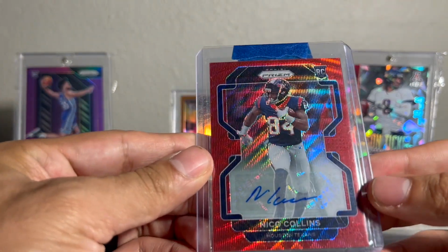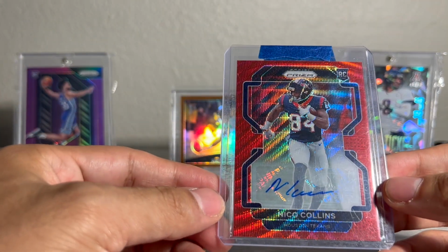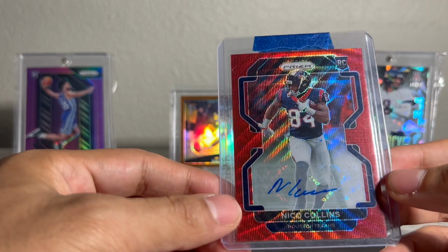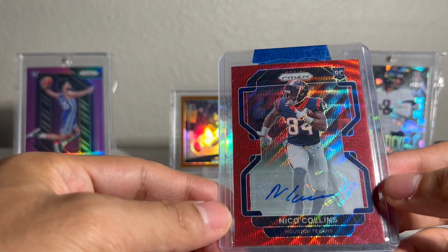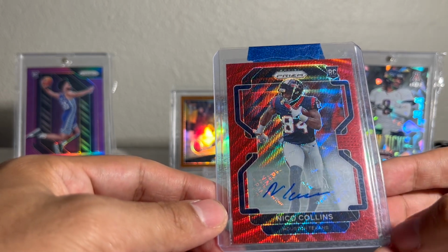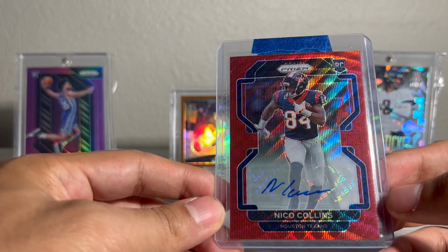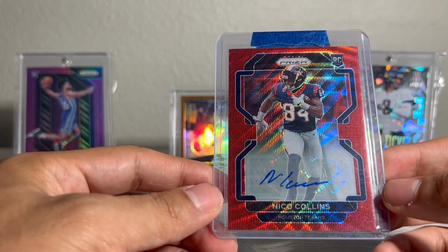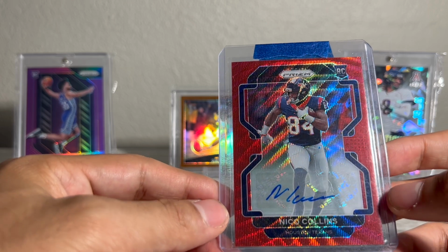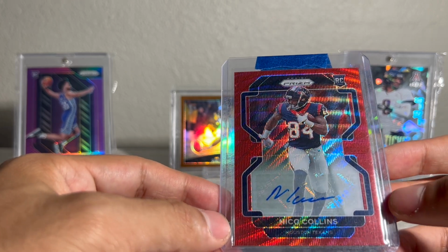Nico Collins, Red Wave Prism Auto. I bought this probably in February or March, kind of prospecting the Texans in their draft for a quarterback. Thought there would be some hype around there. They've got John Mechie. I think they had moved Brandon Cooks or some other receiver at that point that I'm blanking on. But yeah, I think I got this closer to $20 and this sold for $10. I'll probably net $9 or $10.